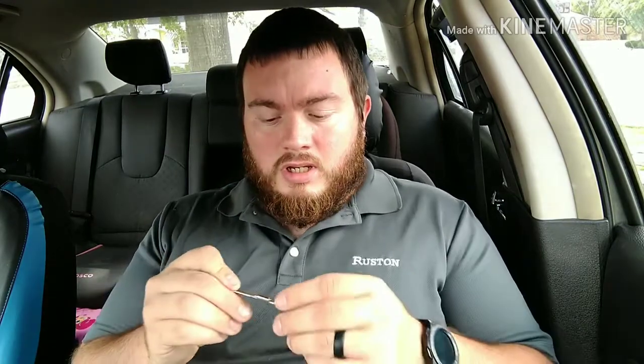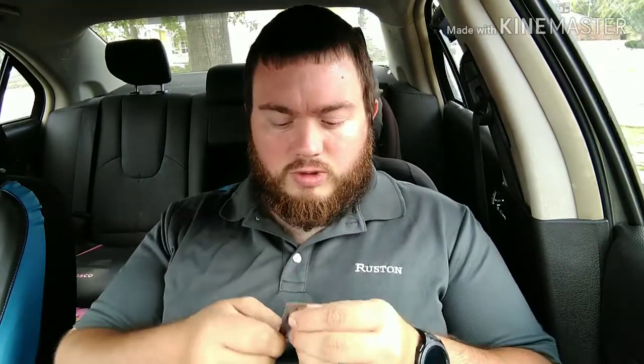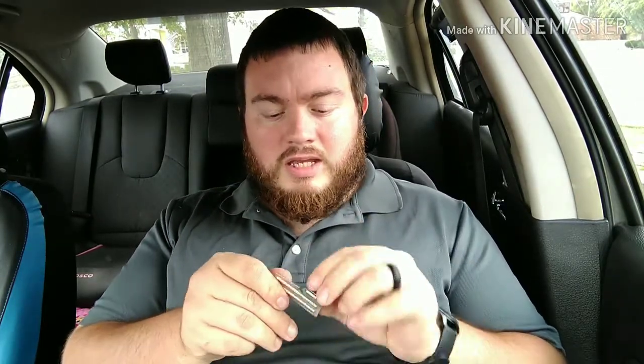Now, one of the first things that I see a lot of people forgetting is just a can opener. This is either the P51 or P38, I don't remember which one, but this takes up no room in your bag. It is light, and it will open any can that you give it.